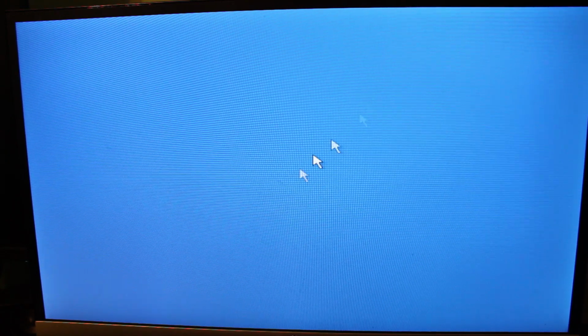Okay, so yeah, as soon as you boot in it says, hey, you need to activate this copy of Windows XP. So not a big deal. We're just gonna restart into this Windows 98 installer here, and we'll see how it goes.